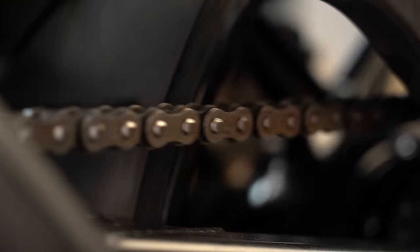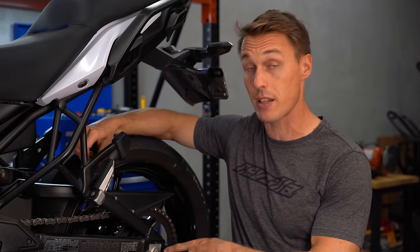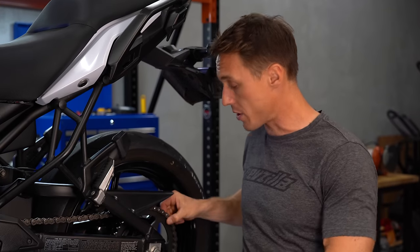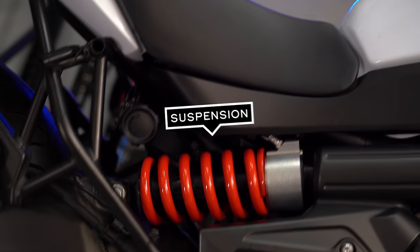Tightening your chain to the proper spec may make throttle pickup smoother, but if your rear axle is at the limit of its adjustment, or if you're able to pull the chain away from the rear sprocket and see daylight under the links, that means your drivetrain is worn enough to warrant replacement. And finally, let's not forget your suspension.